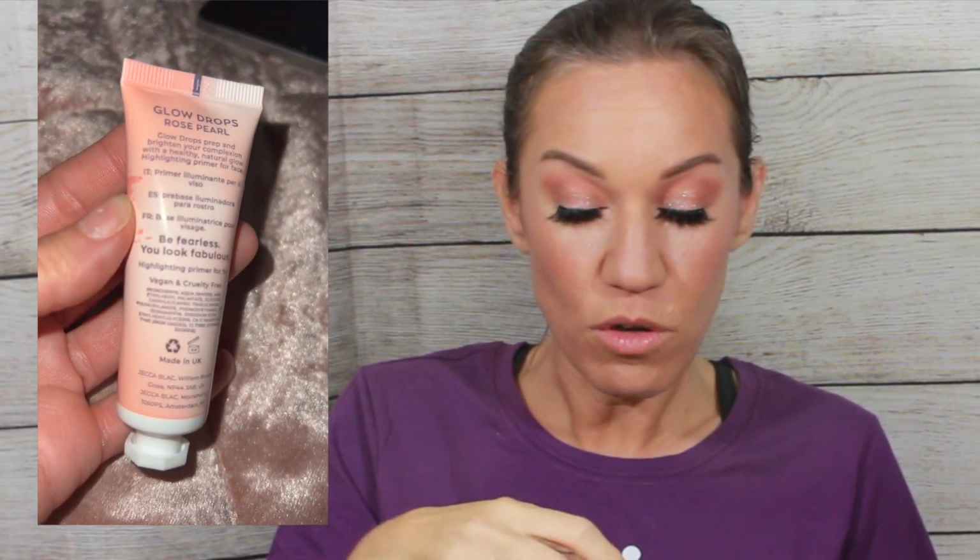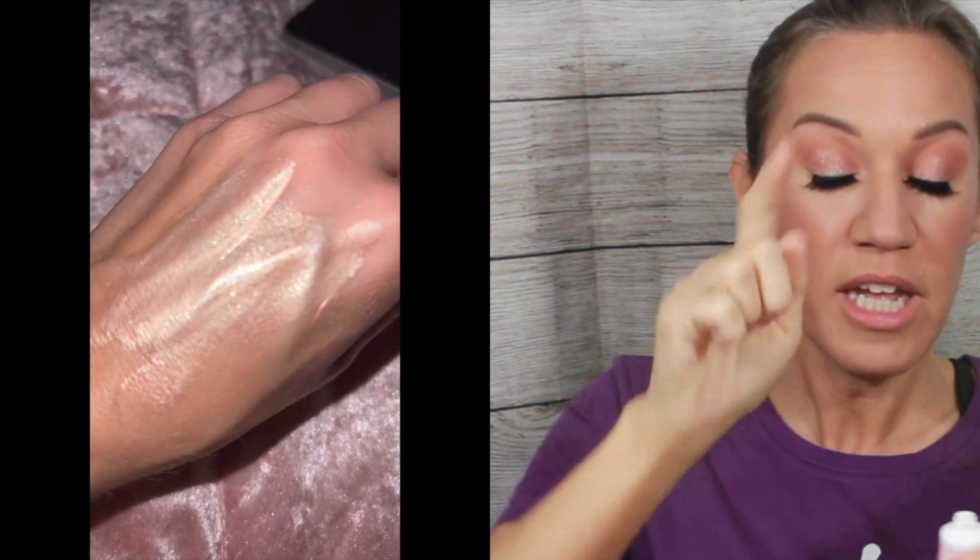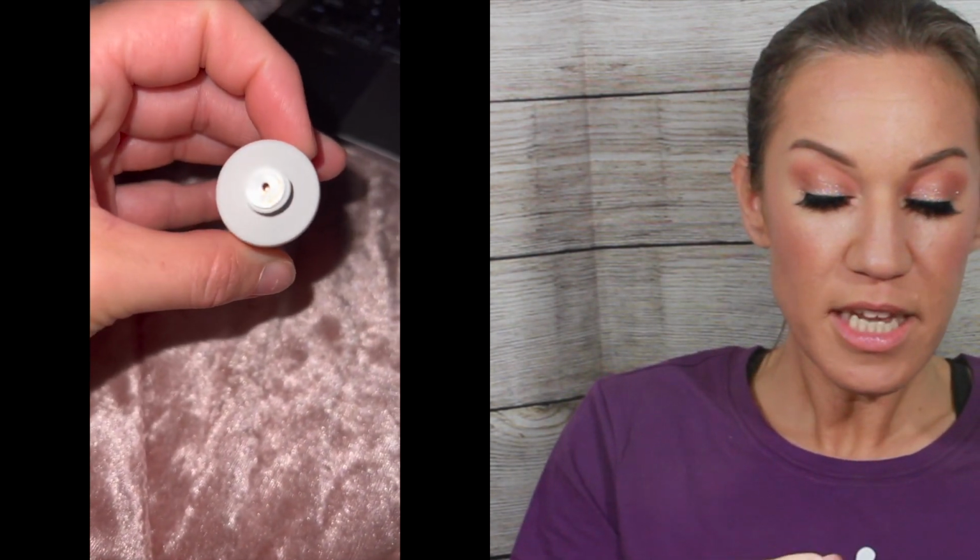And then we got the Jecca Blac Glow Drops, $20 value. This here had a seal on it, and I do have it on my upper cheekbone here. I'm just going to go ahead and squeeze a little bit out and do a swatch for you guys. This is something I used as a highlight, but I really feel like if you're wearing a tube top, you could put this on your collarbone because it's nice and glowy. It just kind of gives you that summer glow, I guess.